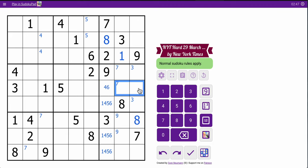Okay, these two are not 1, 3, 5, 8, 9, so they are from 2, 4, 6, and 7. This one isn't 7. See, those can't be 2, 4, 8, 9. And this one literally can be anything from 1 to 6. Yeah, that's not worth marking at this point.